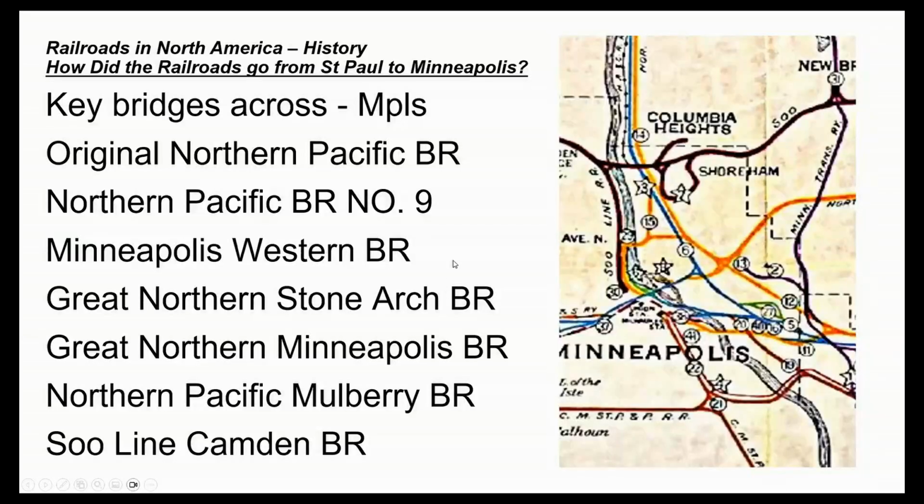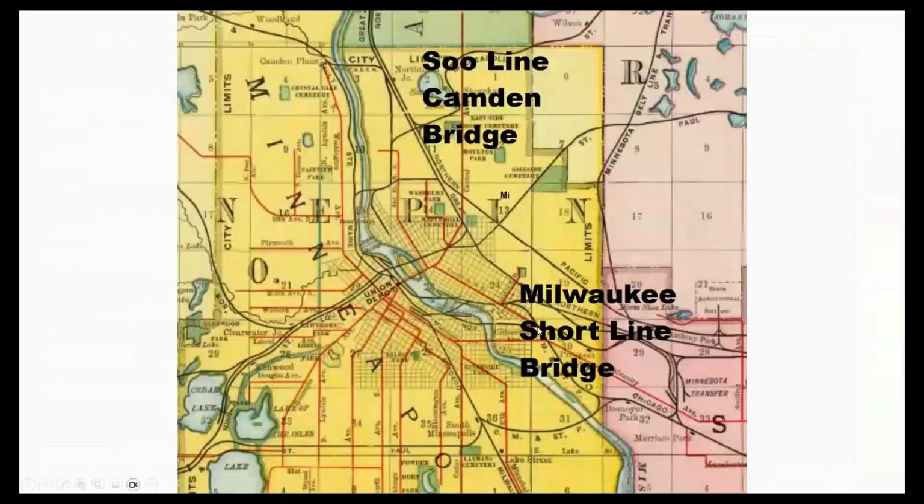Okay, in Minneapolis we have the original Northern Pacific Bridge, which I talked about, where the line went through the campus. And then that moved up to bridge number 9, and then the Minnesota Western Bridge, and then the Great Northern Stone Arch Bridge, and then the Great Northern Bridge downtown Minneapolis across Nicollet Island, and then the Northern Pacific Mulberry Bridge, and then the Camden Bridge. So there's quite a few bridges.